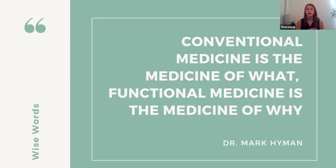So in other words, the foundation of conventional medicine is to give a name to what a disease or illness is based on the group of symptoms that a patient is presenting with. So really this doesn't tell the patient anything more than what they already know, which is what symptoms they're having. It just basically puts a name or a label to it. On the other hand, the goal of functional medicine is to really dig deeper, to search for and address the root causes that explain why those symptoms are occurring in the first place.